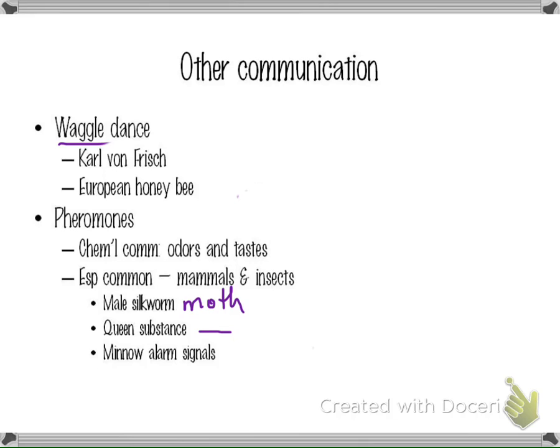Minnows and catfish have these alarm signals that when one is attacked, the others will cluster together and get to the bottom of the tank or river or stream they're in, so that they are safer from attack. And this is really, really effective even in very low concentrations.